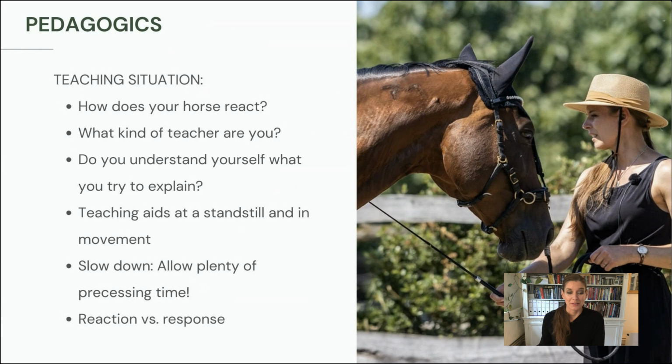And can I ask for advice if it doesn't work out? When things don't work, can I ask my teacher, for example? Am I actually able to be a teacher for my horse in this moment? So can I explain something to my horse? What is my reaction when things don't work out? And do I understand myself what I am trying to explain there? And of course, in the end, if you are around horses long enough, you know that it's actually the horses who teach us and we are the ones who are learning the most, but still we are in a kind of teaching situation in that moment.